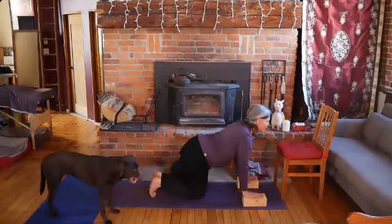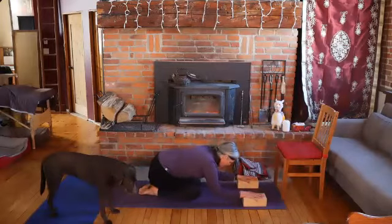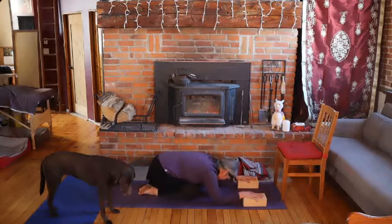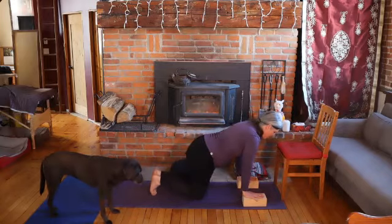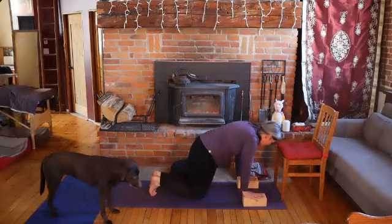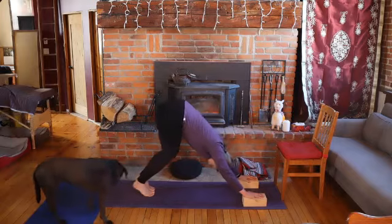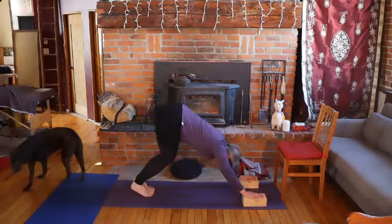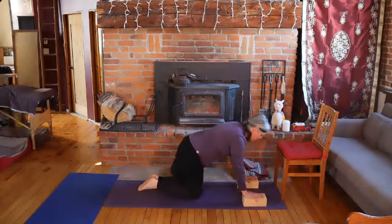Take a breath in. Good, and come to whatever version of child's pose you like. We'll come back up to all fours. So we'll ease into it. Exhale, think about the back of your waist lifting from the exhale energy. Coming back into Downward Dog, knees are bent. Good, coming back to all fours and moving to child's pose.